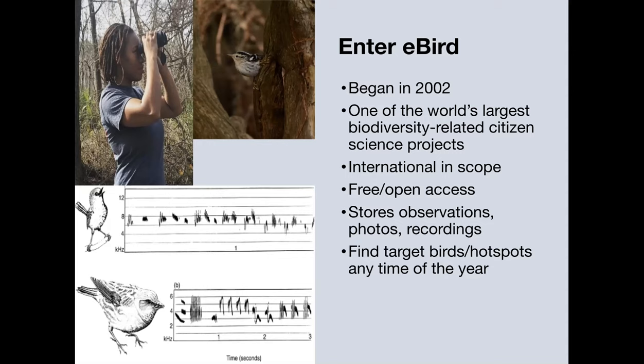And if you really get the birding bug, it's going to help you find target birds. So let's say you just really, really want to see a short-tailed hawk. Well, you can look on eBird and find your best places maybe to look, whatever it is that you're looking for, okay? All right, next.